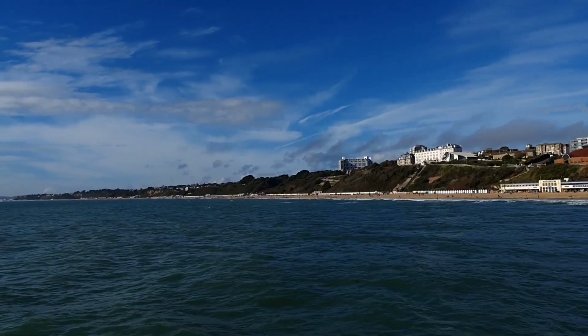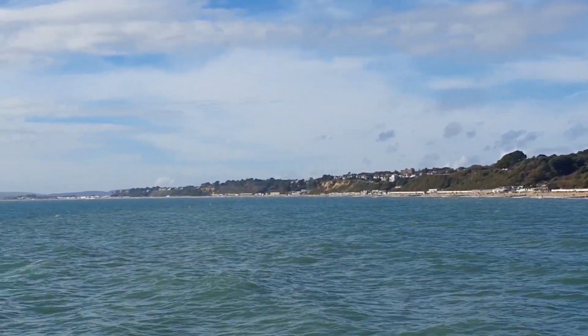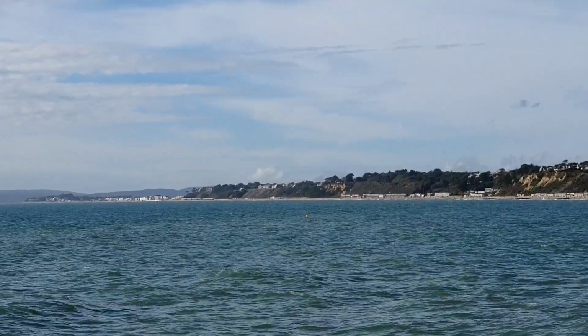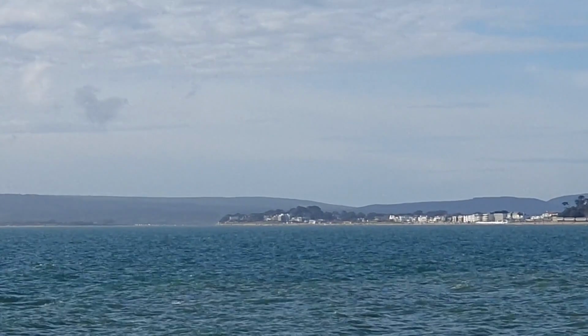From the sea end of the pier, there are excellent views on a sunny day right along the length of the bay, from Hengistbury Head in the east all the way through to Sandbanks, the entrance to Poole Harbour, and further on to the Isle of Purbeck in the west.